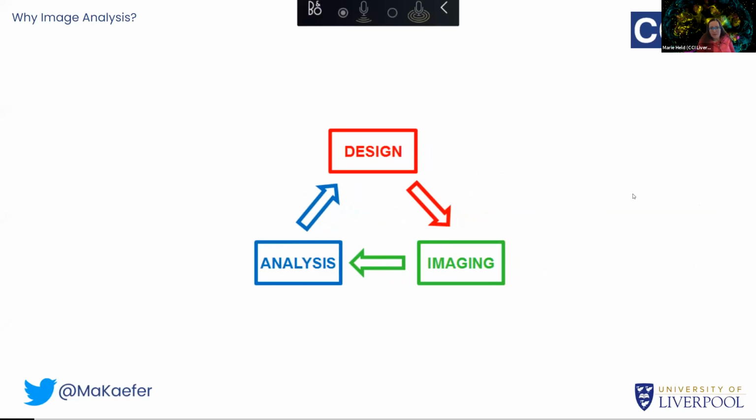So why am I banging on about image analysis, and why does the CCI have an image analyst? Because in the ecosystem of microscopy, it's actually an integral part of designing your experiment. It can help you make decisions about how you're imaging your experiments or your cells, and then you want to do, or you should do, analysis, ideally quantitative analysis of your images. So it's actually a circle where the analysis is part of the whole workflow. It can influence decisions on the experiment, or it should influence decisions, and vice versa. The experiment can influence how to analyze the data.